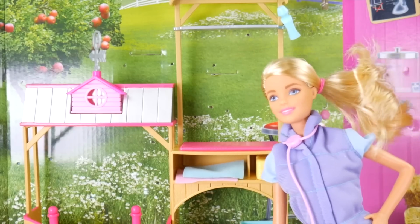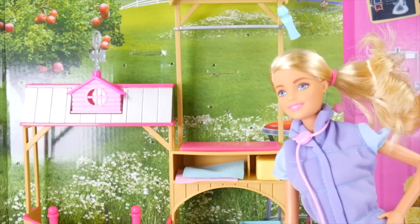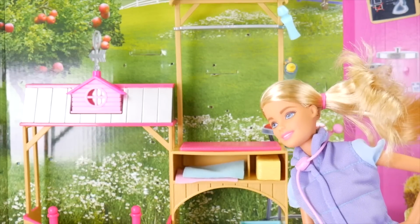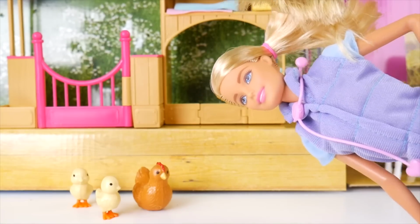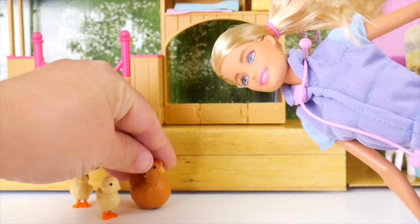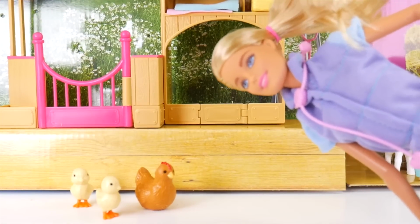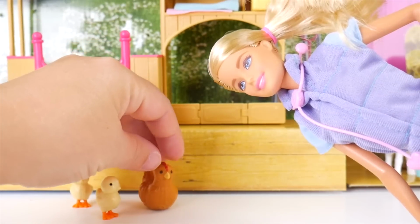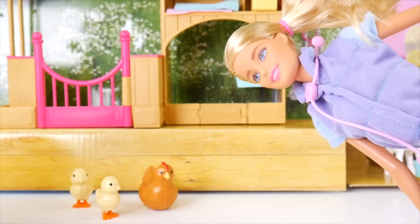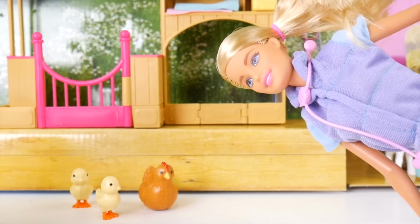I think I'm all ready to go. Oh my, what's that? Oh, little chicken. Hello, little chick. Hello, Miss Hen. Looks like you've had a couple chicks. Do you need me to check on them? Make sure they're nice and healthy? Brack, brack, brack. I will do that. I'm just gonna get them on the top of my table, okay? I'll be real careful. Brack, brack.